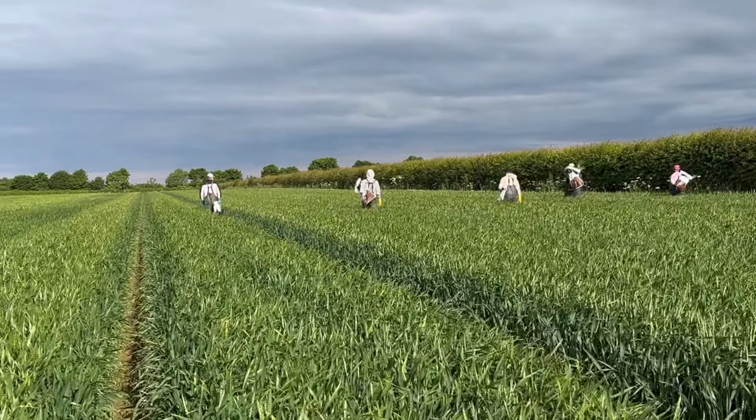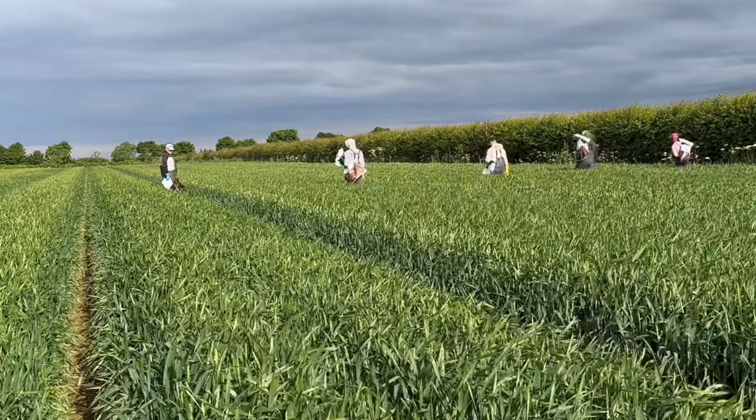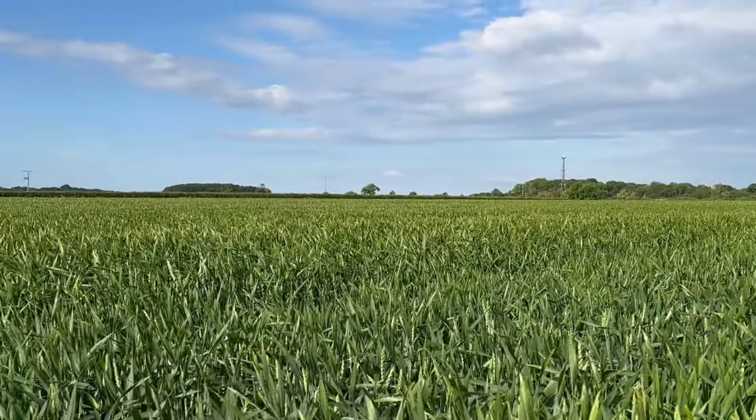Now you might think they're very close, and yes they are, and they need to be, because if you need to get all of them, which we do, then you don't want to miss them. And so when you look along the field here, you can't see them waving about.